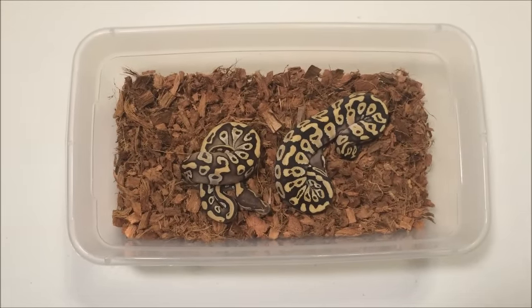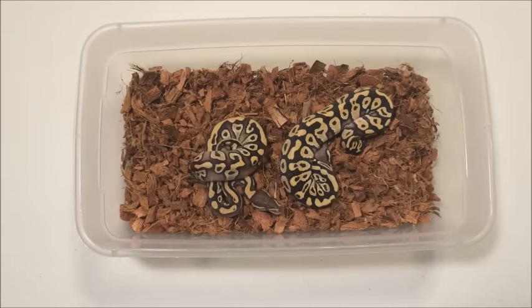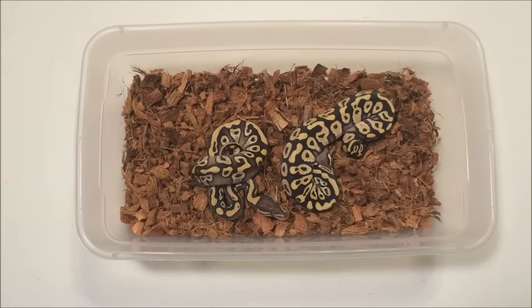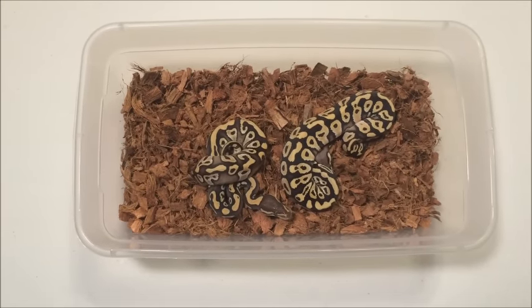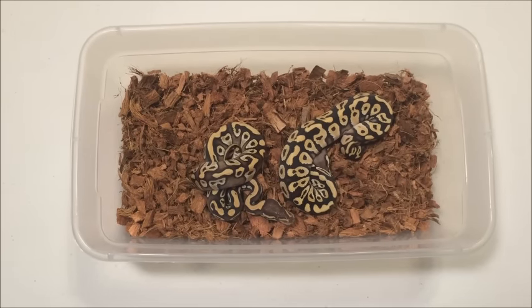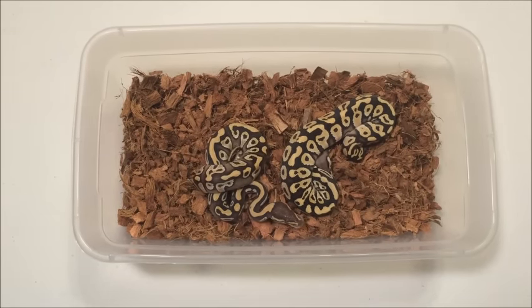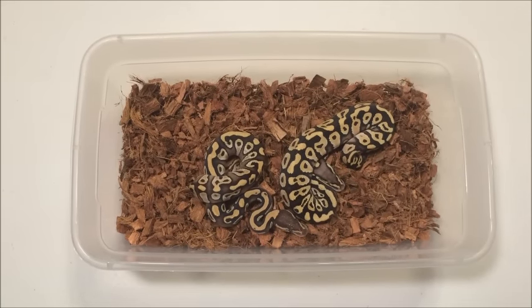Hey guys, Jared with Dragon Tamer Reptiles here, and with Jimmy tonight, we're going to do clutch number 22, GHI to Pastel Mystic Potion, our last clutch of the season. We're going to show you guys the clutch post shed, and everybody's actually had a meal already too. So it's nice coloration. Everybody's doing healthy, nice, big, fat babies.